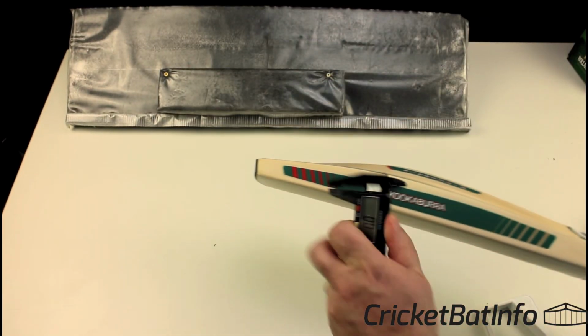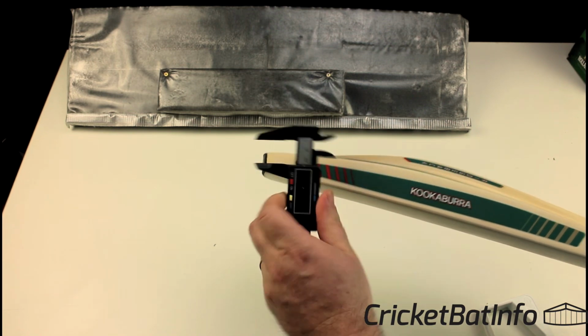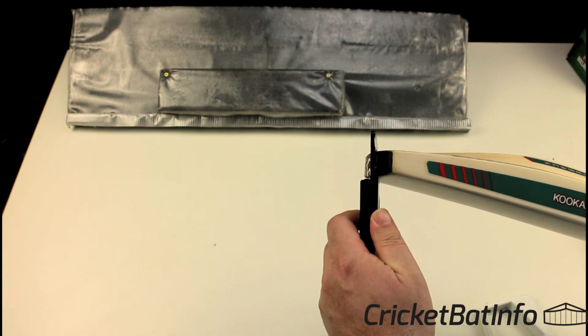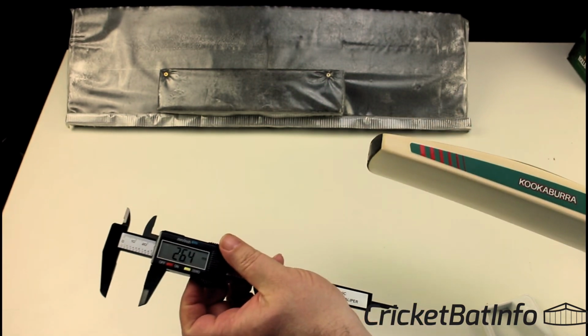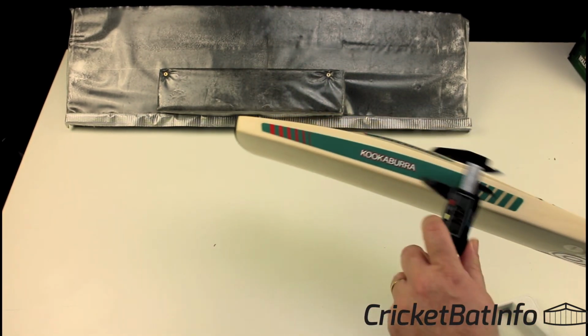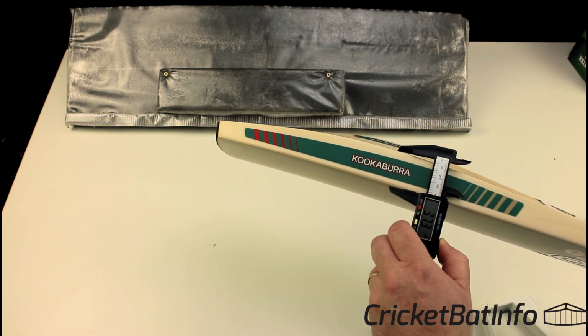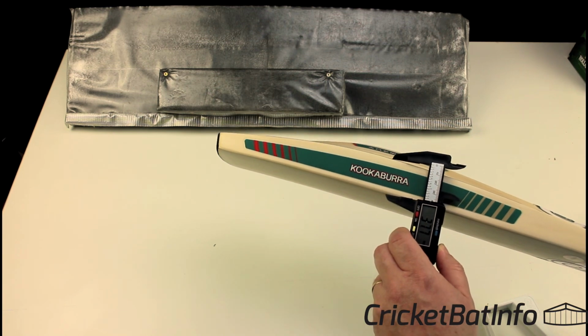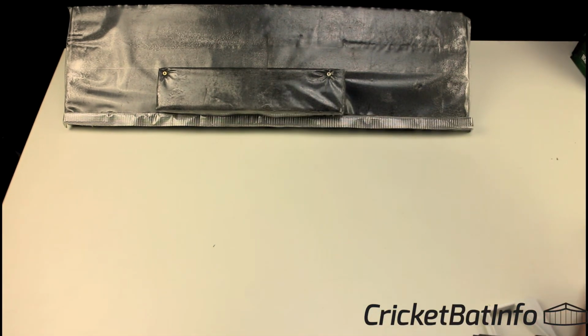Specs. Starting down at the toe, 21.4. Centre toe, 26.4. The edge, taking into account we do have a round face, is still huge. It's 37, 38. And we'll measure the spine.